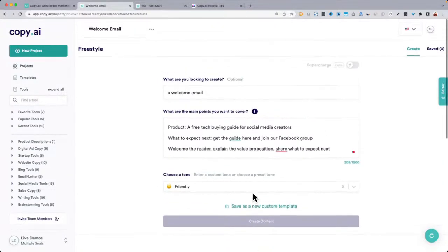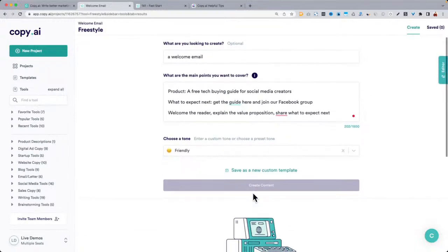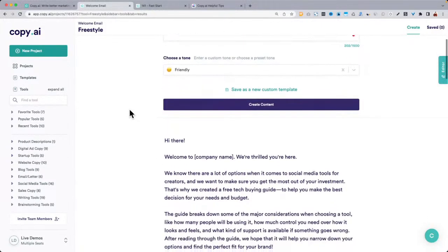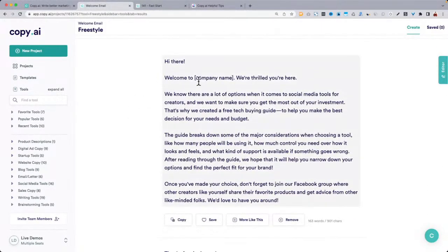Let's create some content. So in just one click, it will try to figure this out. So a free tech buying guide for social media creators. What is that? I'm not even sure. It's going to make some things up. So let's take a look here.